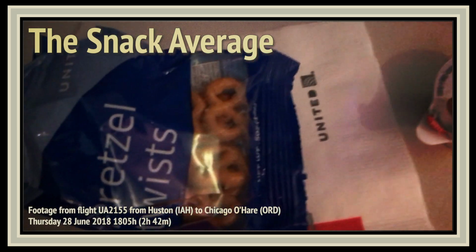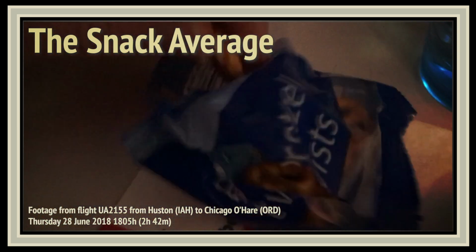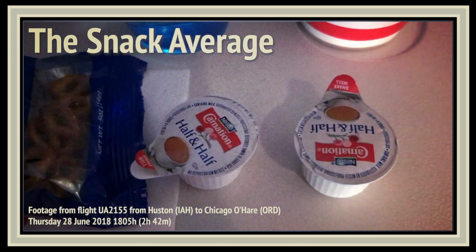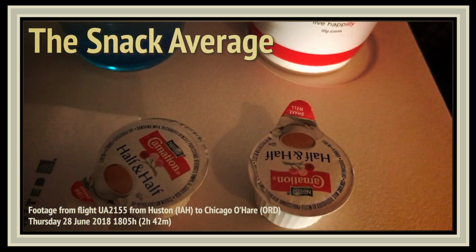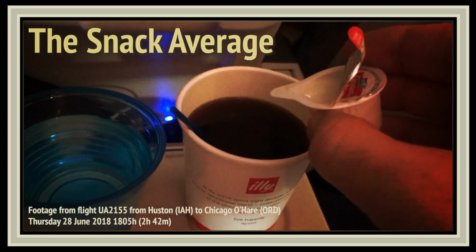As I mentioned earlier, I don't have any internal footage from this flight. This snack footage is from a week previously on UA2155 from Houston to Chicago, but the snack was exactly the same on this flight. There was tea, coffee, water, and a selection of soft drinks. There were also pretzel twists, which are like mini pretzels, and they were yum.